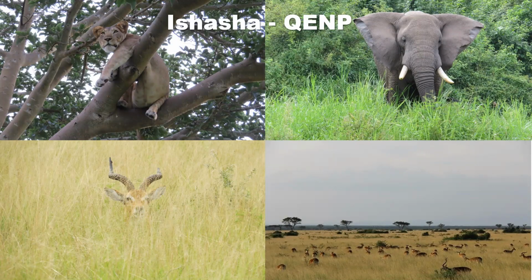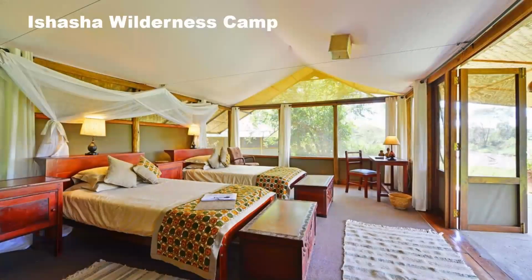If you're just doing a transit game drive, if you're coming from Kyambura or Mweya or Elephant Plains and you're en route to Buhoma and you're not staying at Ishasha Wilderness Camp, then you go through the tracks and look for them, and it's a lot lower. If people are really interested, then they should spend a night in Ishasha. And this is basically the only option.